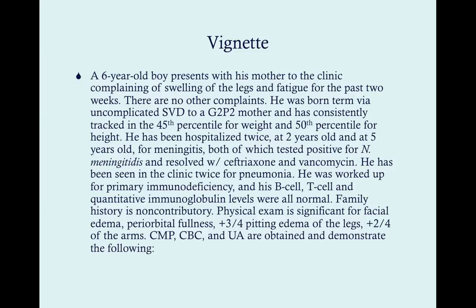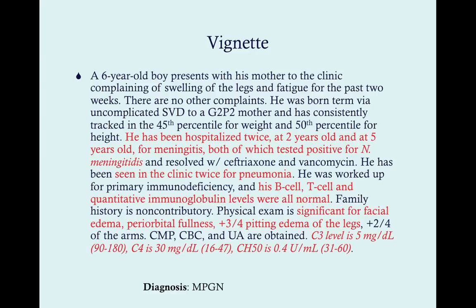Now, certainly if your complement comes back normal, then maybe these infections were a coincidence and he's just an unlucky child, and we can do a kidney biopsy for minimal change disease. We would need to do electron microscopy for that. However, this child, based on his clinical history, needs to be worked up for complement deficiency. And so indeed we do that. We find a C3 level that's drastically decreased, a C4 level that's normal, and CH50 predictably is going to be decreased. So we diagnosed this young man with membranoproliferative glomerulonephritis, with nephrotic syndrome, and that is secondary to C3 deficiency.